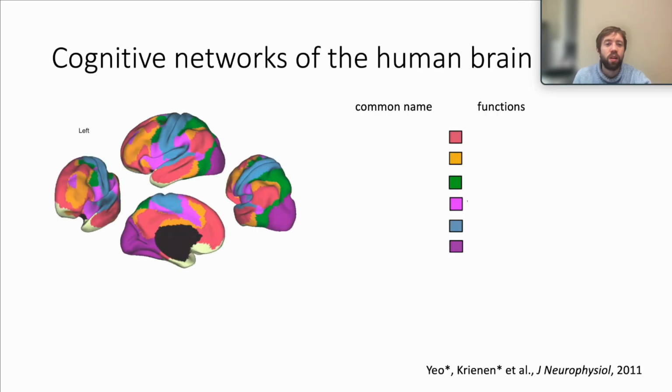So on the left, you can see an image of a brain. This is the left hemisphere, and in particular we're seeing the cortex, the outside part of the brain. This is it viewed from the side, the left side. This is it viewed from the middle, as if you chopped someone's brain in half and you took the left hemisphere and you viewed it from the middle. This is from the front and this is from the back. And we can see that the brain has been coded into these 7 different colours. And we're going to focus on the 6 most important networks here.